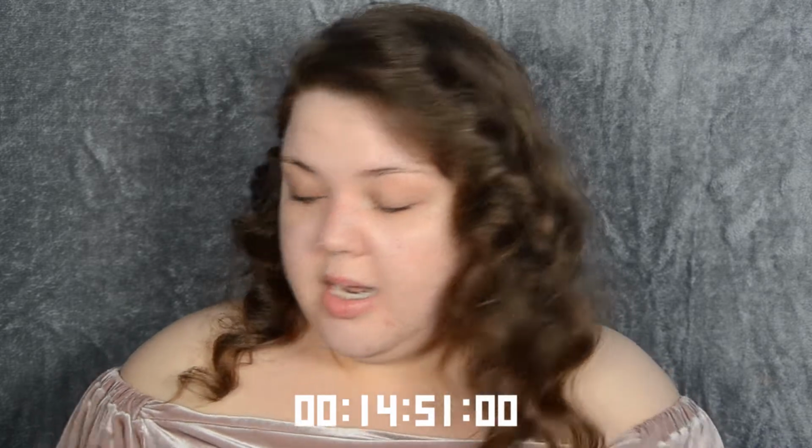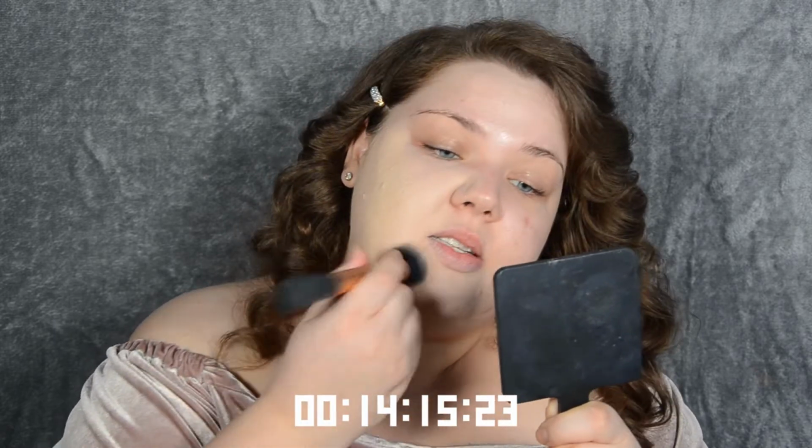This literally covers like nothing else. You only need about a pump to cover your whole face. I mean, look at that. My favourite way to apply it is with a brush. It's quite a liquidy foundation, so if you were to use a sponge, it would soak up some of the product, and it actually doesn't give you that much of a coverage. Well, it still gives you a good coverage, but it's just not as good.